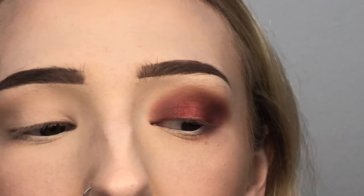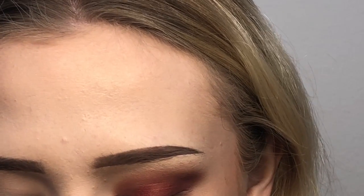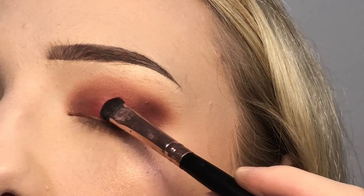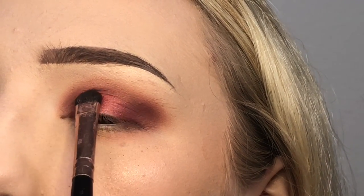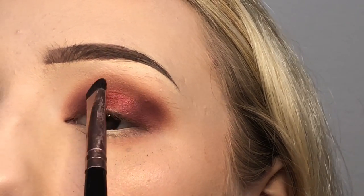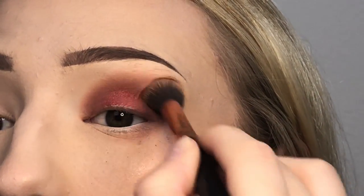And I'm also going to grab a little flat brush. Spritz it with some setting spray. And going with that same color, I'm going to apply it with the brush as well. Oh, beautiful. All right, so we don't want any harsh lines. So we're going to blend this up and out.